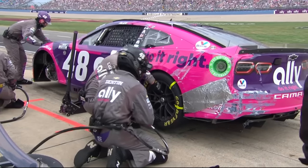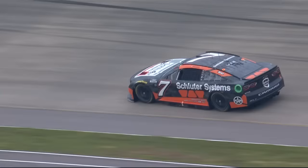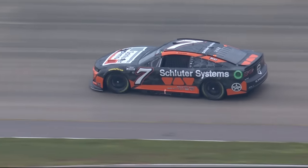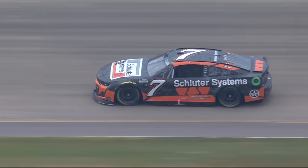Pretty cool. Well, Corey LaJoie is a really good race car driver. The sarcastic comment about Corey. I guess that Alex feels like Corey had a problem with that.